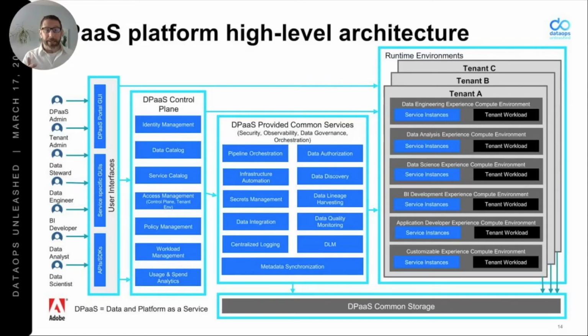And then once they have access to that data, they need to make sure that that data is of high quality, that the data is complete, that the data is accurate. So data quality was one of the key capabilities that you can see in the next box to the right in the common services.